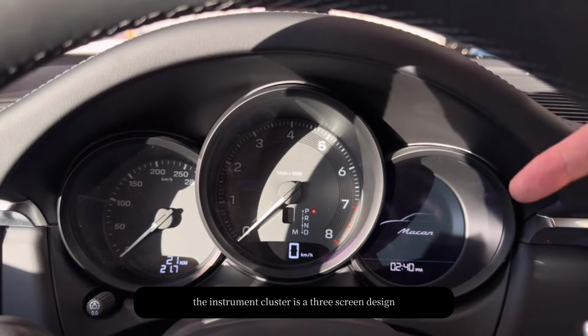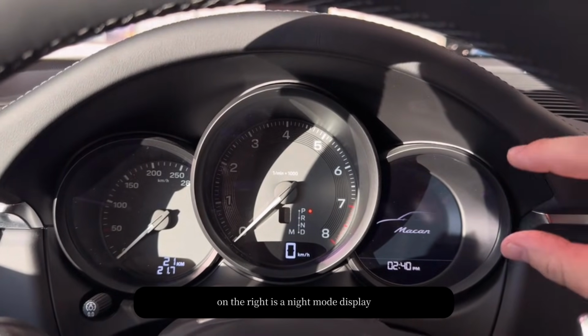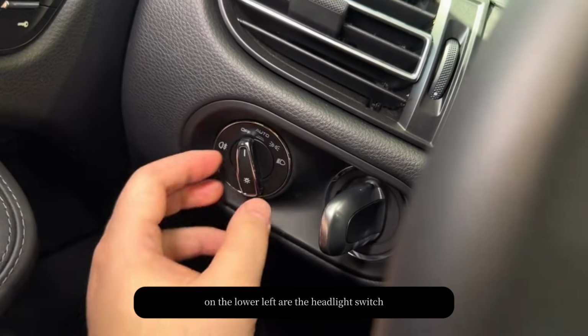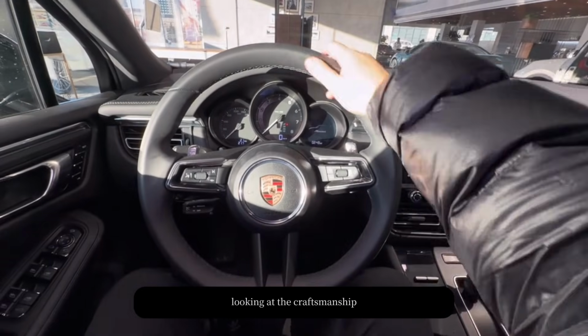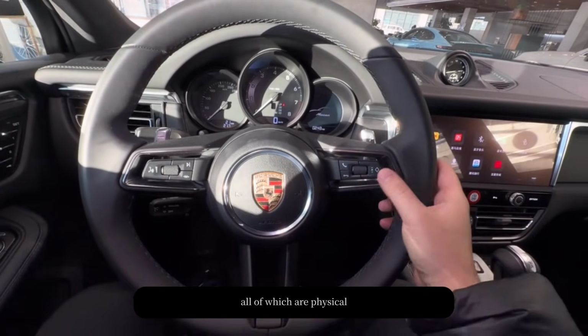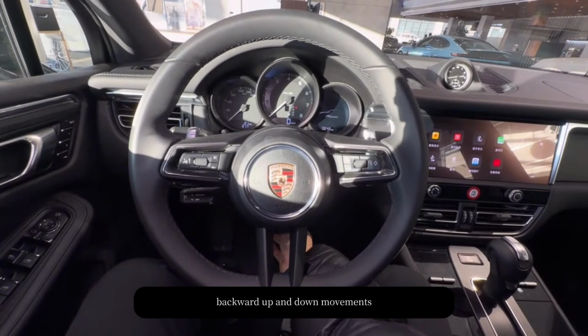The instrument cluster is a 3-screen design with pointer-style gauges. On the right is a night mode display showing vehicle information and such. It just looks incredibly comfortable, guys. On the lower left are the headlight switch and the twist-type engine start switch. Looking at the craftsmanship, the steering wheel here is wrapped in leather. There are functional buttons on both sides, all of which are physical. The steering column is electrically adjustable, supporting forward, backward, up and down movements.